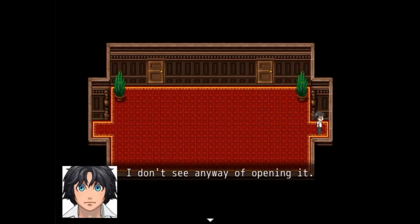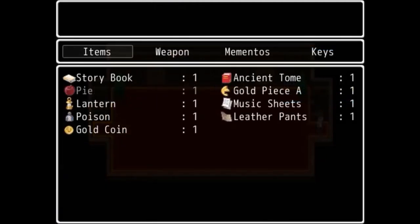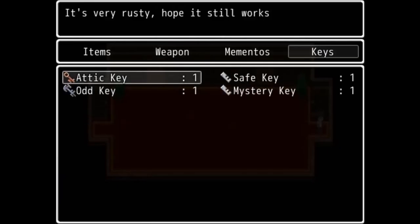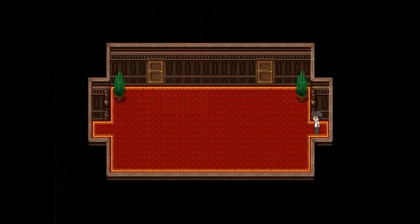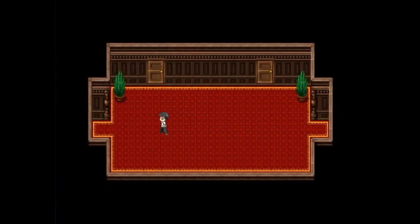There's an ornamental door here. I don't see any way of opening it. But what about the safe key or mystery key? There's no label on this key. Okay, fine. Clearly, they don't work.